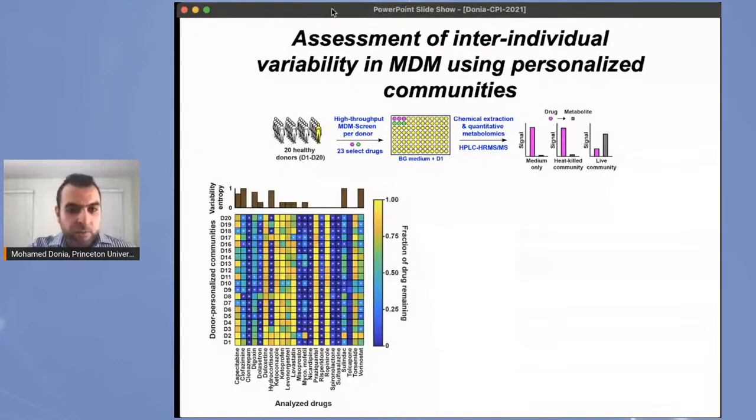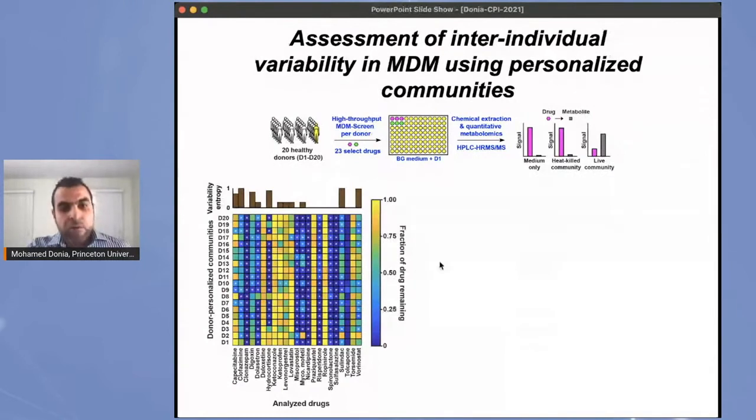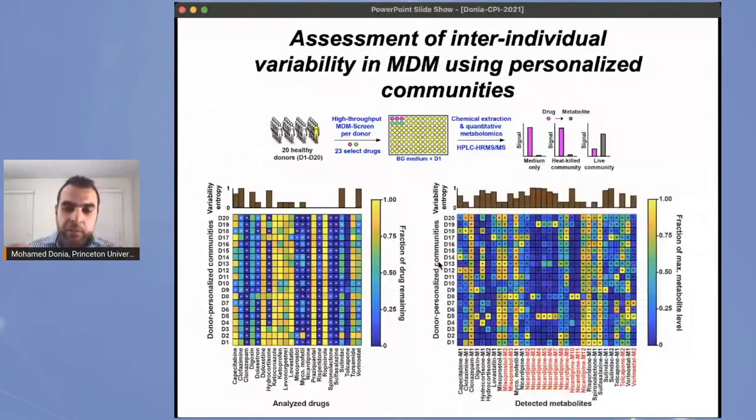And this did not only appear in the actual consumption of those drugs, but also in the identity of the resulting metabolites too. If we quantify the resulting metabolites and we look at them, we see that if 2 donors metabolize the same drugs, that doesn't mean that they metabolize that drug into the same metabolite. One can produce metabolite 1, while the other donor can produce metabolite 2. So there's even more variability in that aspect.